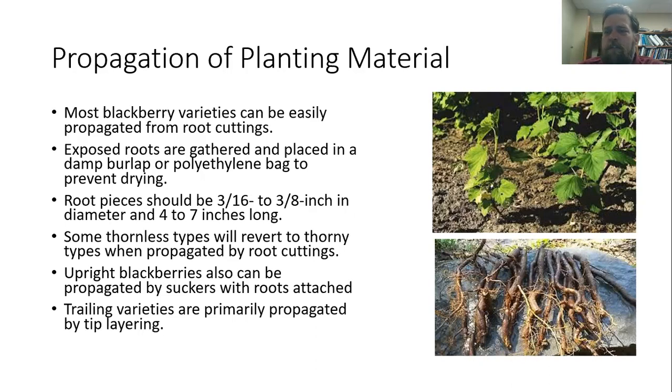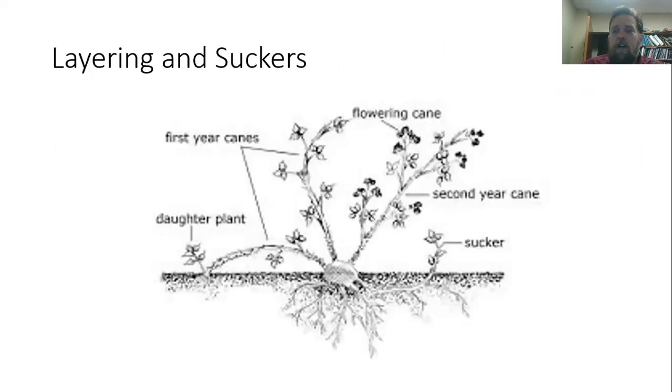Be mindful that some of the thornless varieties will turn thorny after they have been propagated this way. You can also propagate them by suckers, and we can propagate by tip layering. So just to show you this quick graphic, you have the sucker coming up there. All you would need to do is dig that up. It's already got roots, so you can just pot that and care for it that way for a while, until it's doing okay, and then you'd be able to transfer that out into the landscape the next year.